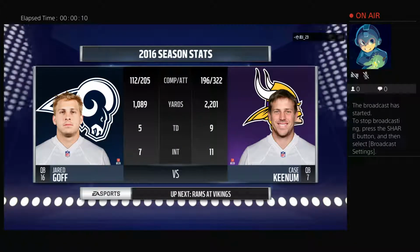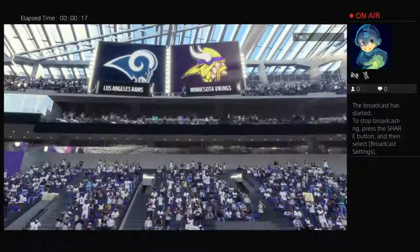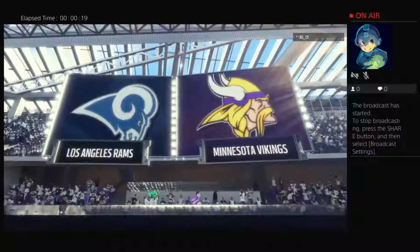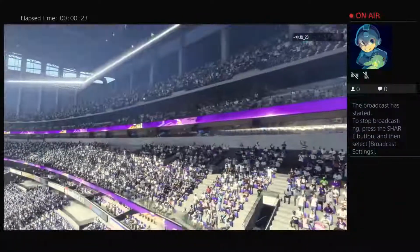Everybody, I'm Larry Ridley, and this is the NFL on EA Sports. We've got a good one on tap today, and there's going to be two quarterbacks ready to get it done on the gridiron. It's Jared Goff's Rams going up against Keenum's Vikings.